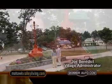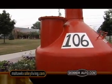I haven't been able to find out exactly when the buoy was first placed on the lake because it's so old. This is buoy 106. Normally 106 on the canal navigation system is found right at the end of our pier. So when you have arrived at buoy number 106, you have arrived at Sylvan Beach.